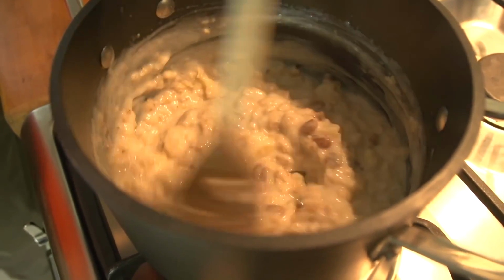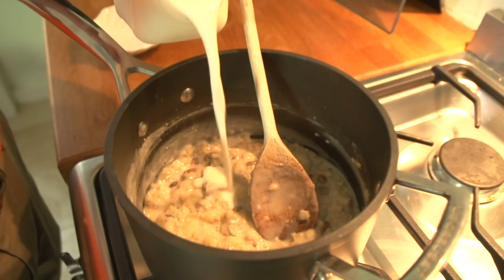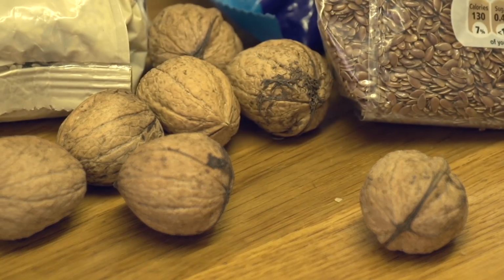And then obviously a really popular pre-training fuel is porridge, but it really varies as to how you make your porridge, as to how easily it is to digest and how soon before your run you can actually eat it. If you're using milk and nuts, for example, in your porridge, then it's going to be slower releasing, which is great, but you do have to be aware that the fats can also affect your stomach, so you might need to leave a little bit longer to digest that.